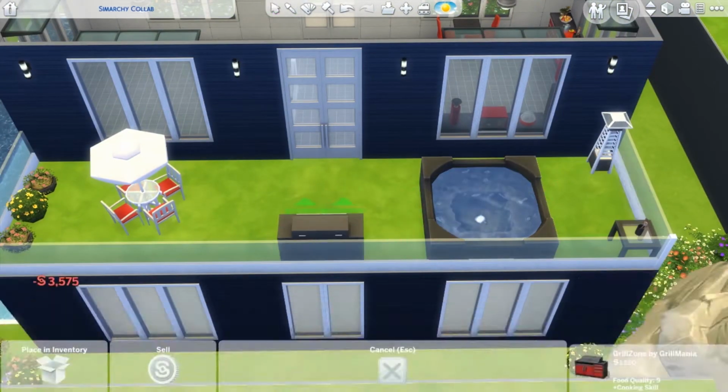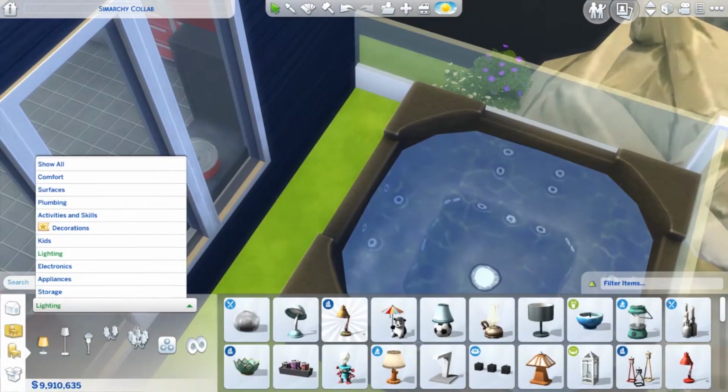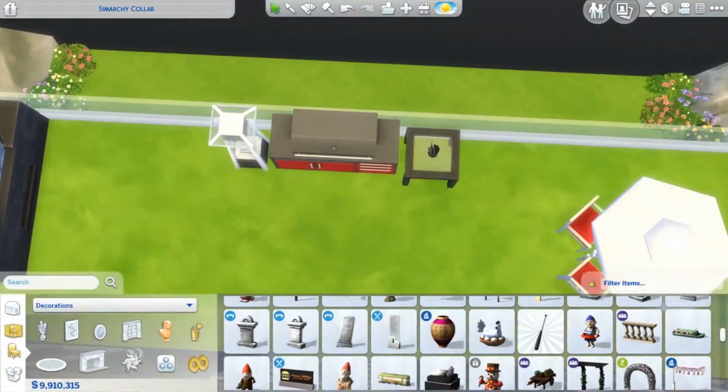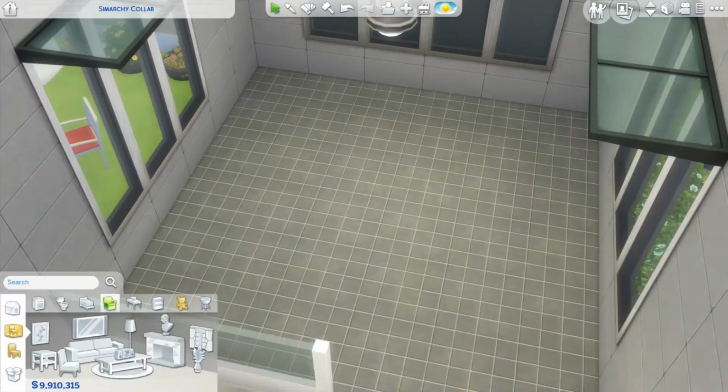But anyways, I decided to put a hot tub out here, so I just moved the grill over to the other side. I figured a hot tub would be a really nice luxury to have on the balcony, and again, not really eco-friendly or energy efficient, so we'll just take the title with a grain of salt, okay?